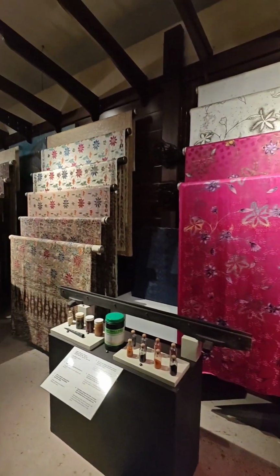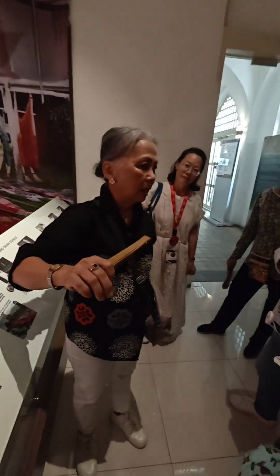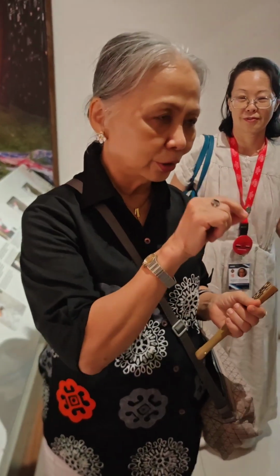And this is the difference between Malaysia and Indonesia: our canting, we do it in a frame where the fabric is stretched taut, whereas in the Indonesian one, they sit down and they tik. That's why it's called batik. Tik is tok tok tok tok tok.